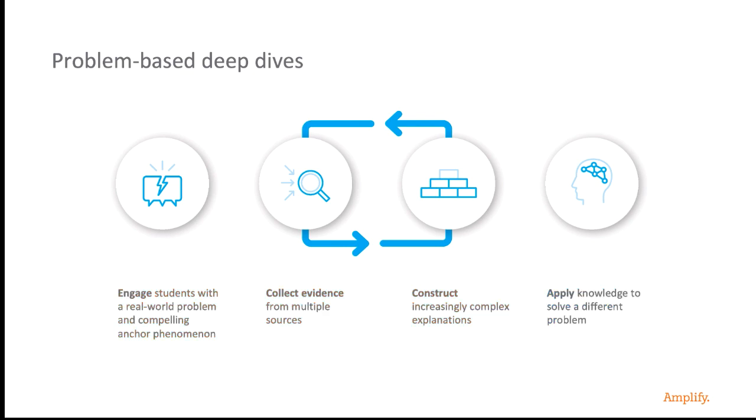Now that I've shown you the effective program design, let's pop over to Lauren the Learner. Let's see how things are going for her and the other food scientists in my class.